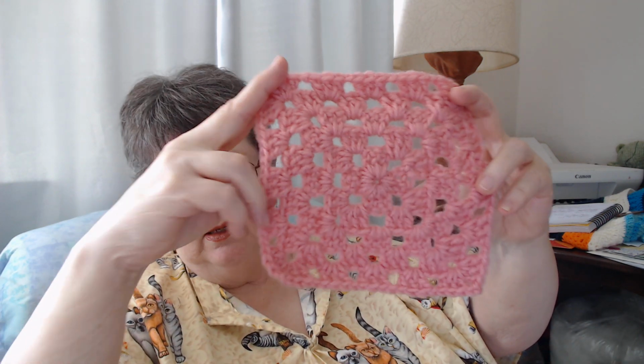Blue. Ooh, this one looks soft too. What happened in your corners here? There's one missing. That's all right. We'll figure it out. Very pretty. And this one, gray, and then pink. Well, thank you so much.